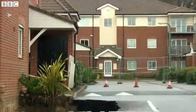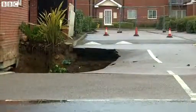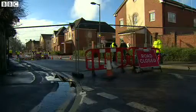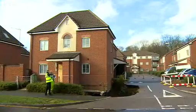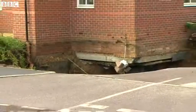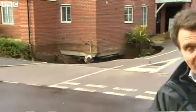In Hemel Hempstead in Hertfordshire, this sinkhole appeared on Saturday, but today it's much larger. 20 families had to move out. Typically, Britain gets one or maybe two of these sinkholes every year. This month, so far, we've had 6.